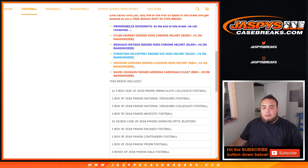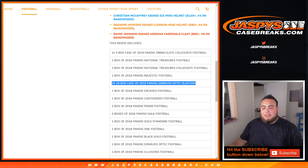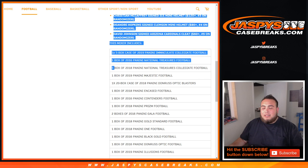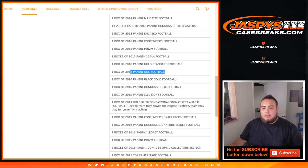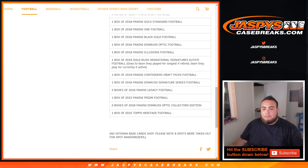And of course, this mixer includes two sealed cases. One 5-box case of Immaculate Collegiate Football. It also includes a 20-box case of Donruss Optic Blaster boxes. And a lot of other nice high-end stuff: National Treasures 2016, a box of 18 National Treasures Collegiate, Majestic, Encased, Contenders Football, Gala, Panini One. The list goes on. Very, very nice stuff. And of course, the Sensational Signatures Auto Football will go to the team he played for the longest if retired, or the team they play for if he's active, if it is like a non-NFL signed football. So there you go. Nice stuff.